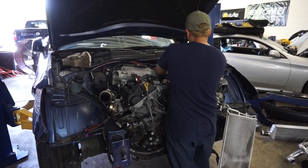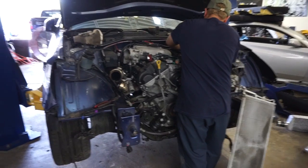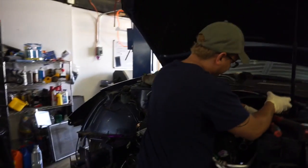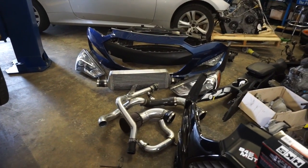It's the next day. Aaron's already, we actually pushed the car in here. What a pain in the butt. And Aaron already took the front end of the car off. And obviously all the piping and stuff like that are all on the ground. And it has a blown motor.